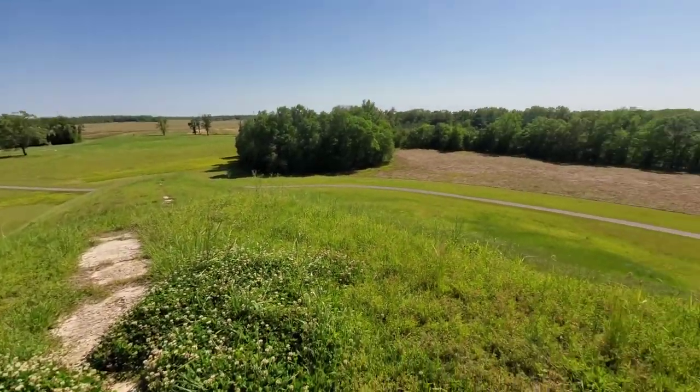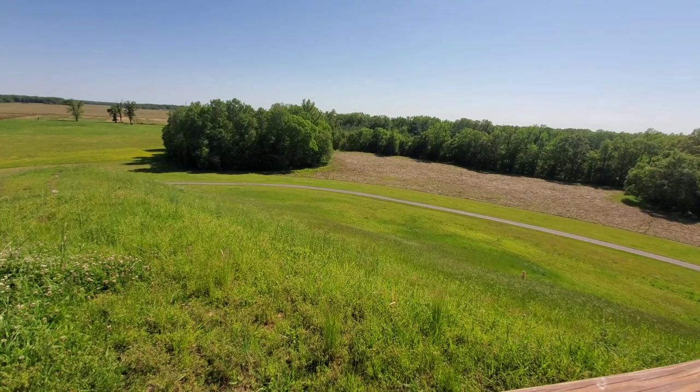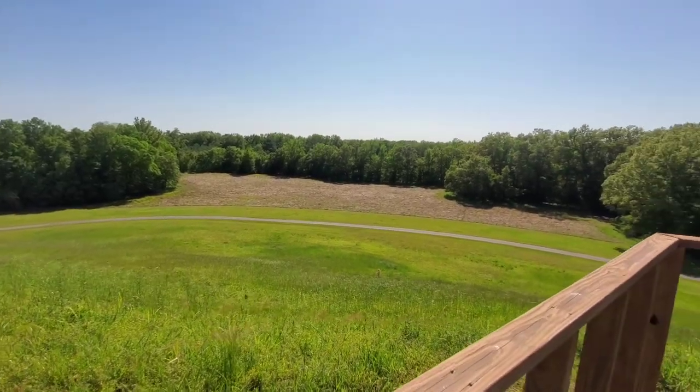Yeah, I was going to say, it looks more like a defensive lookout. You could see anyone coming from a mile away. That's what I would use it for. Exactly. I would have like the whoever's in charge of stuff up here. Right. See, they'd be all physically fit, but I'd be fat and slabby.